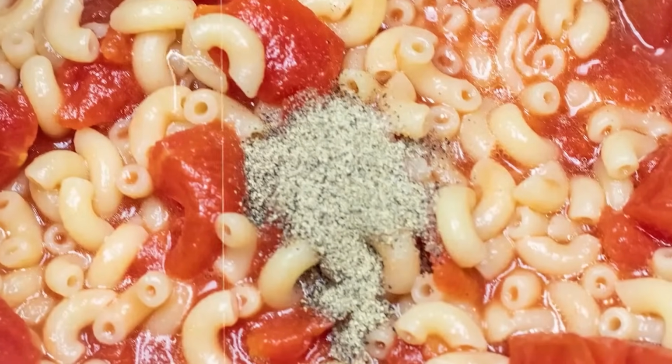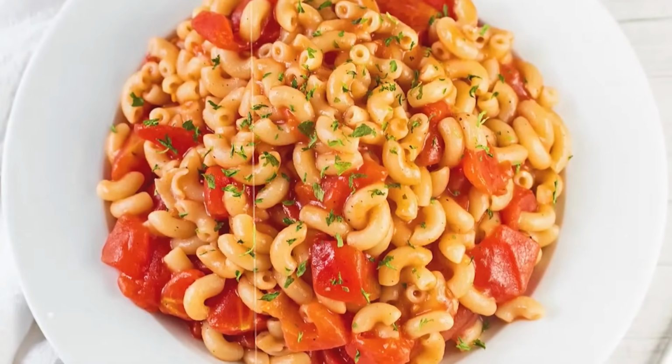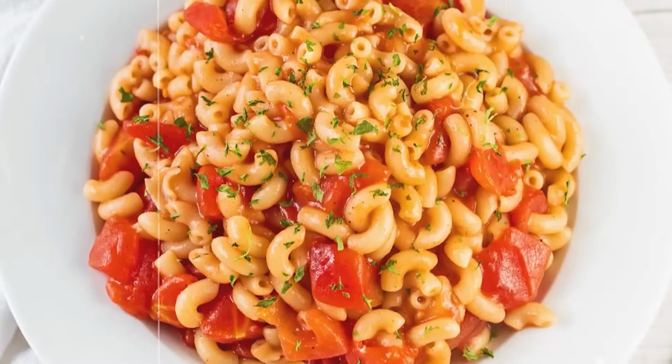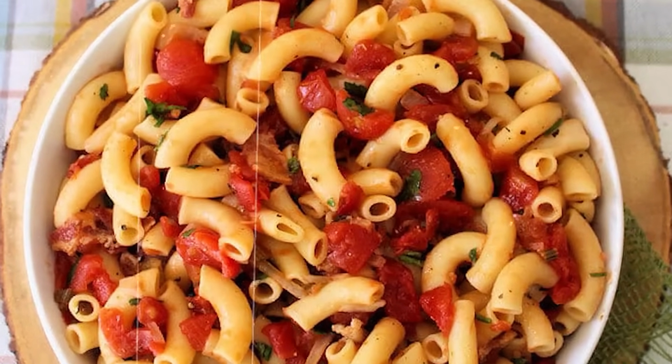Let it simmer just enough to bubble and melt together. A little salt, a shake of black pepper, maybe a pinch of sugar if the tomatoes were too sharp. And that was it. Every house had their spin on it, but even the simplest version was smoky, tangy, and weirdly comforting.